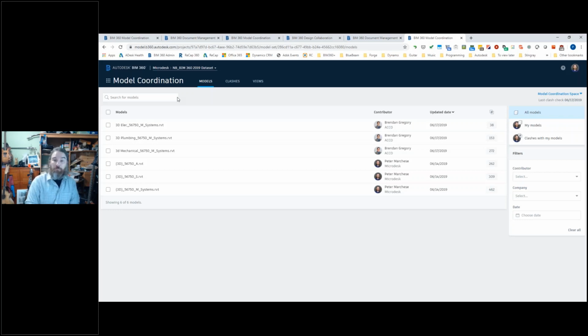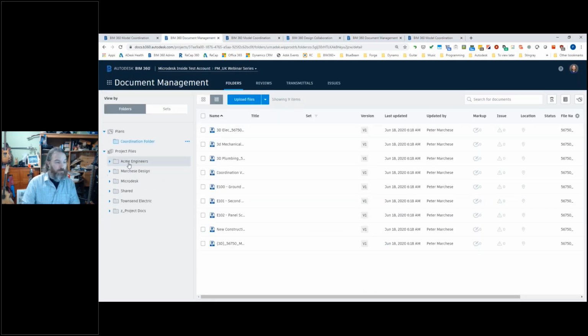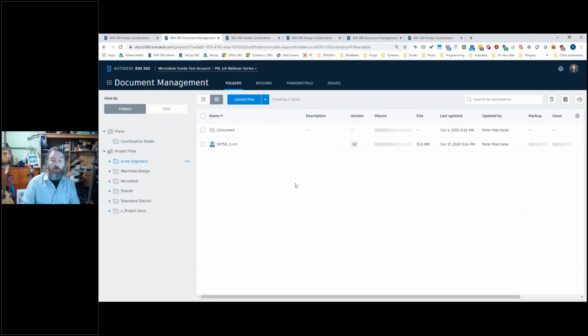A couple of good questions. The first one here is: to download a model from BIM 360 and upload to model coordination, how do I fully detach it from central, or is that necessary? It's actually not necessary. So I'm going to hop over here to the document management, hop into this project. Let's say I'm working here. What I want to do is take the current state of the project and bring it over to the plan section, for example.